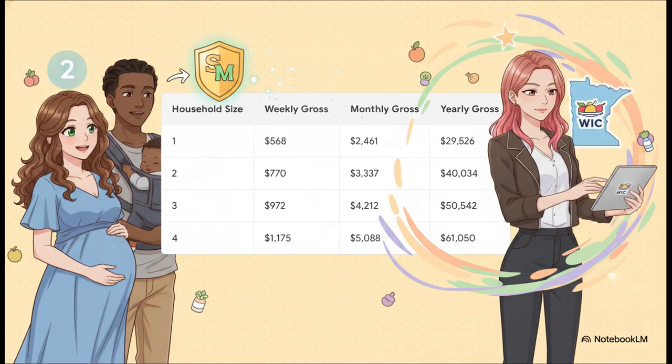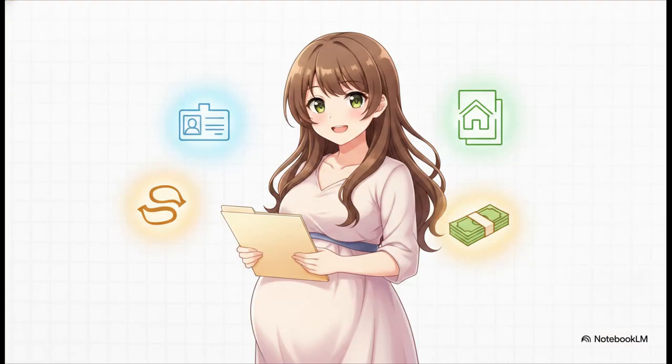Also, it's definitely worth noting that if you already participate in programs like SNAP or Medicaid, you might have what's called adjunctive eligibility, meaning you're just automatically income eligible for WIC. Once Sarah knows she actually qualifies, she needs to grab her documents. Think of this as your essential checklist.